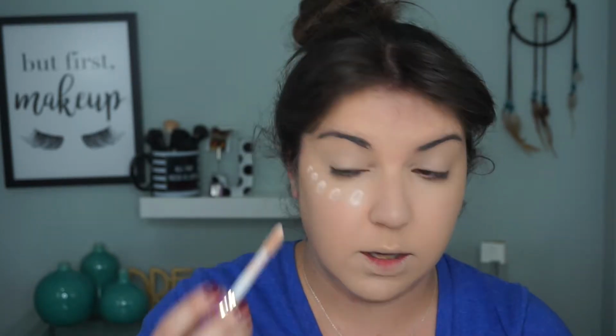And then for concealer, of course, taking my Tarte Shape Tape. Today I'm gonna use light.